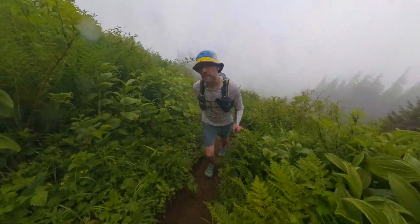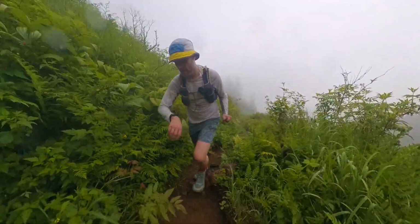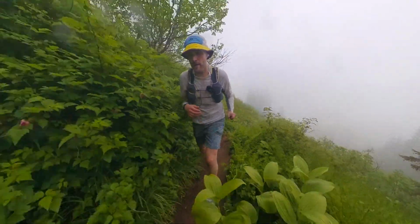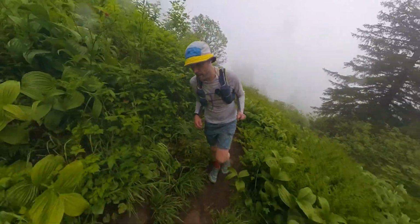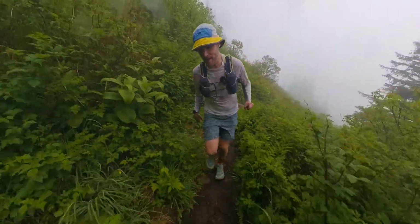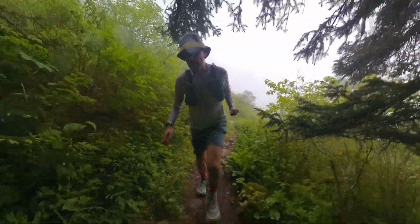I am getting wiped here, continuing to climb, very close to hitting the 3 mile mark. And I'll let you know how slow this mile was when I cross through it.